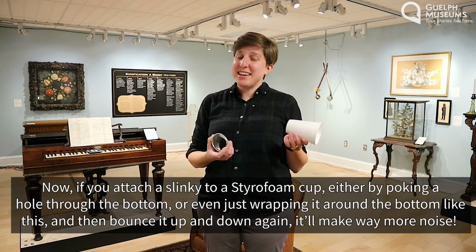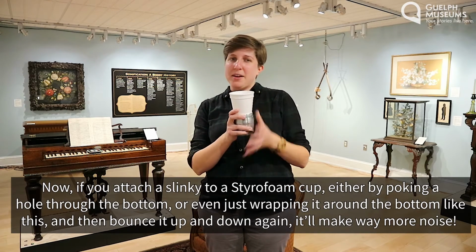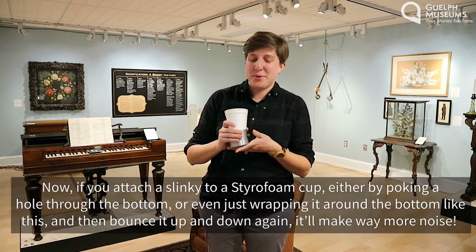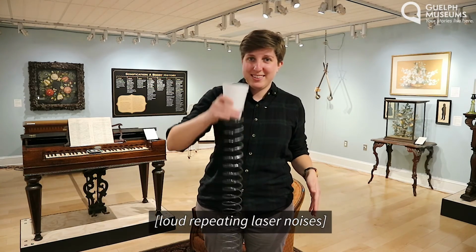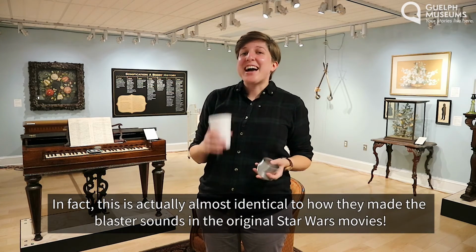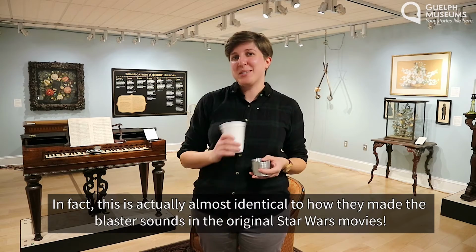Now, if you attach a slinky to a styrofoam cup, either by poking a hole through the bottom or even just wrapping it around the bottom, like this, and then bounce it up and down again, it'll make way more noise. In fact, this is actually almost identical to how they made the blaster sounds in the original Star Wars movies.